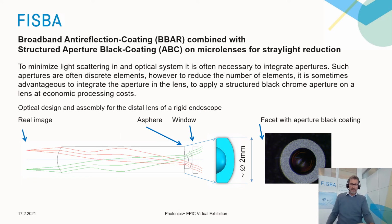Here you see that kind of distortion correction aspheric element, which is a double aspheric, quite miniature size, high index glass, which has to be anti-reflection coated. But in addition to that, on the planar facet, we add a structured aperture black coating, which reduces stray light in the system and optimizes the imaging function of the whole system.